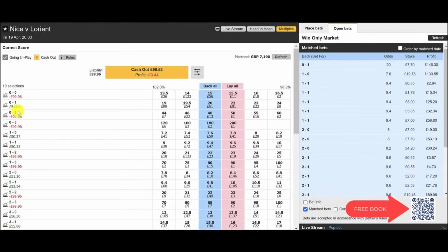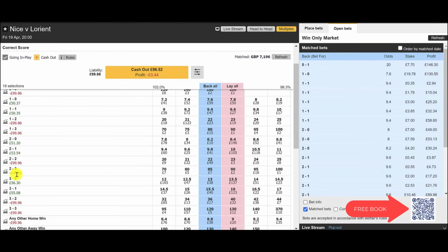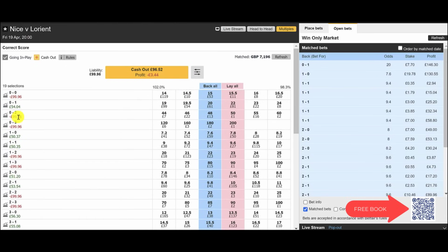We've covered a fair spectrum of scores, including plan B of a 0-1 and a 1-1 and also a 2-1, okay? And other than that, it's all in favour of Nice, as you would expect. And we're going to see how it goes, okay? A £100 stake has given us £50 or 50% profit potential, which is initial, okay? Because we can build on that during the match, and you're going to see how very shortly.